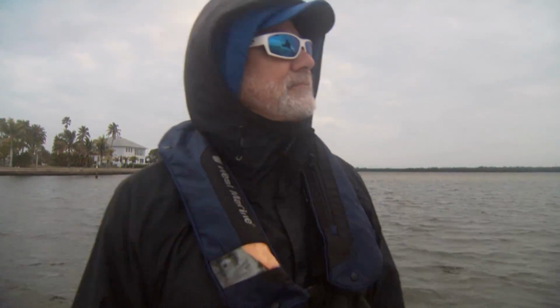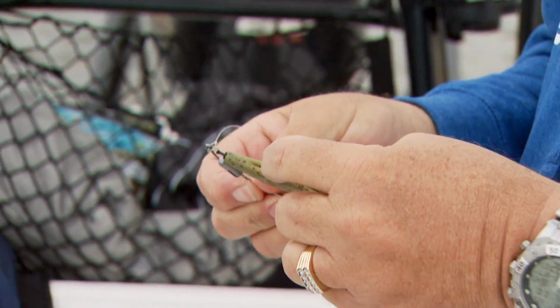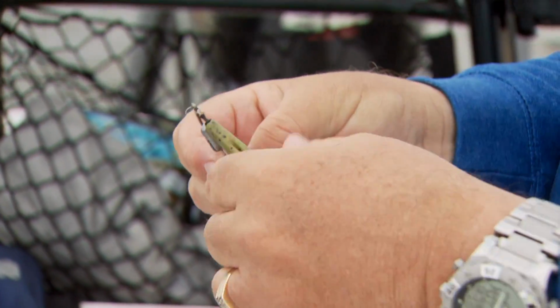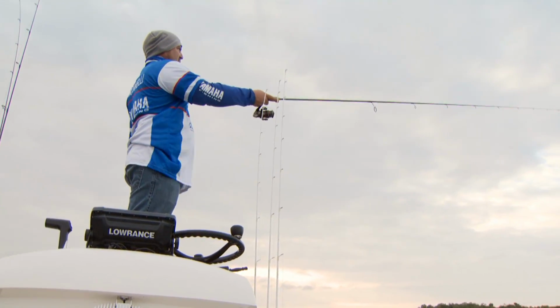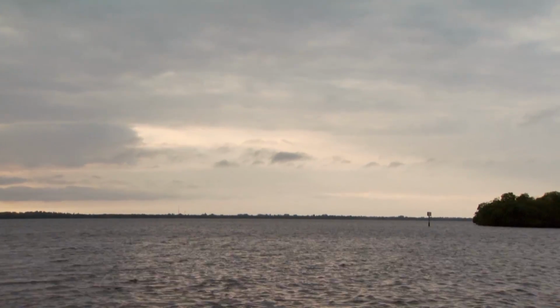You know, the key is not moving around a lot. It's staying in one location, getting as many casts as you can in an area that you know there's fish at, and not moving long distances, really working it hard. That's the key, just spending as much time on the water as possible.